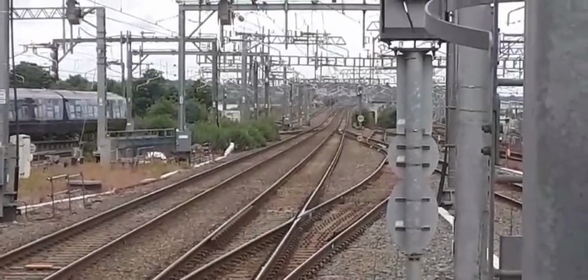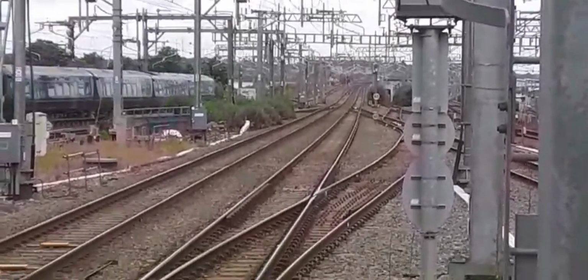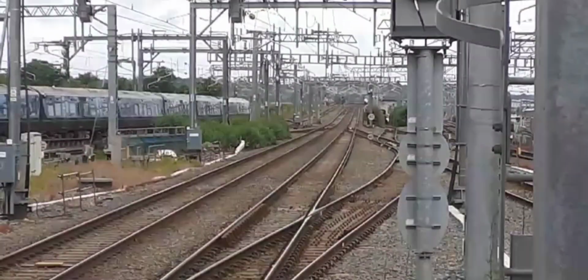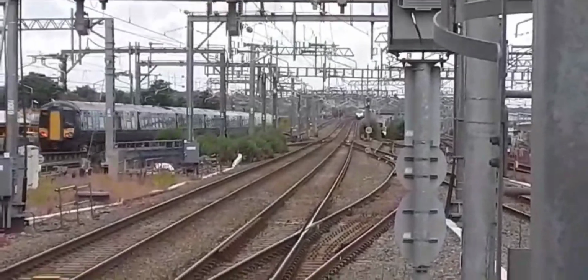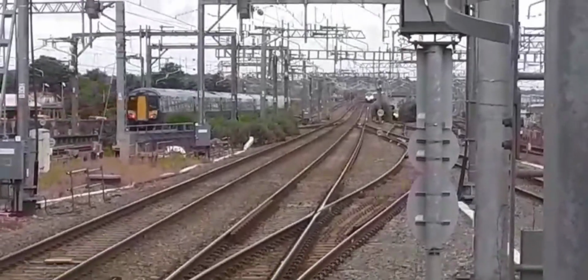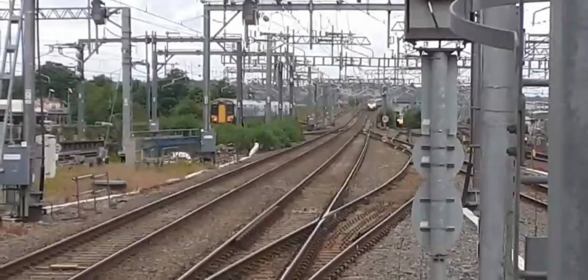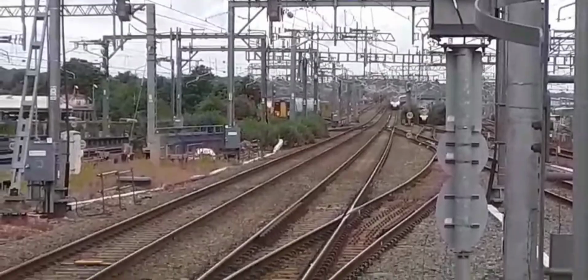So this is Reading Station looking west, and you can see the train to Westbury leaving there. On the left is the Westbury train. So coming from straight ahead is trains from the west. Here's the Great Western to London approaching.